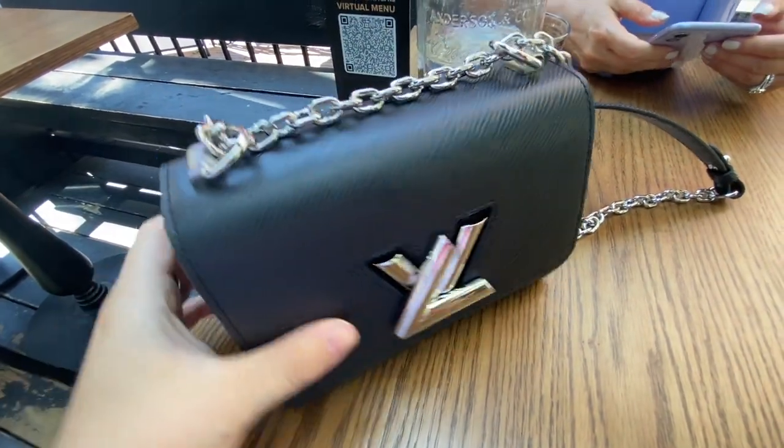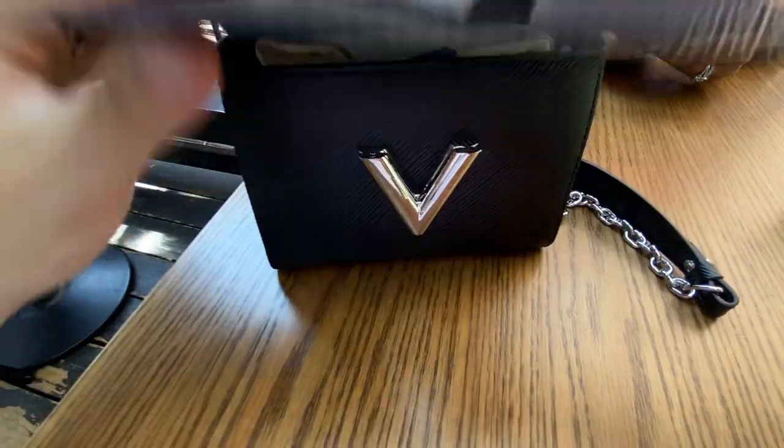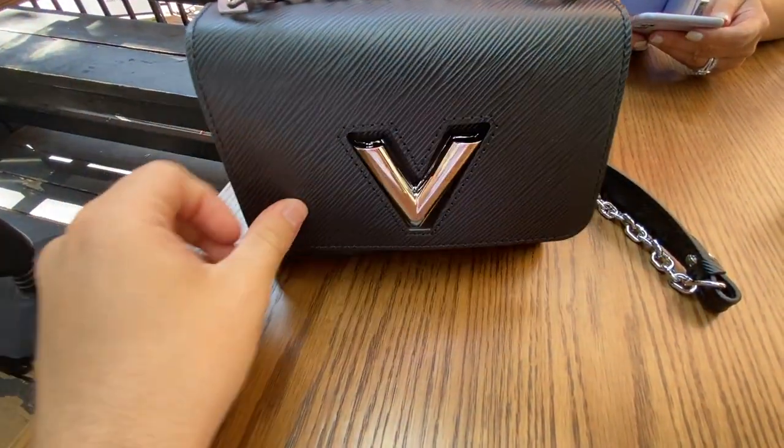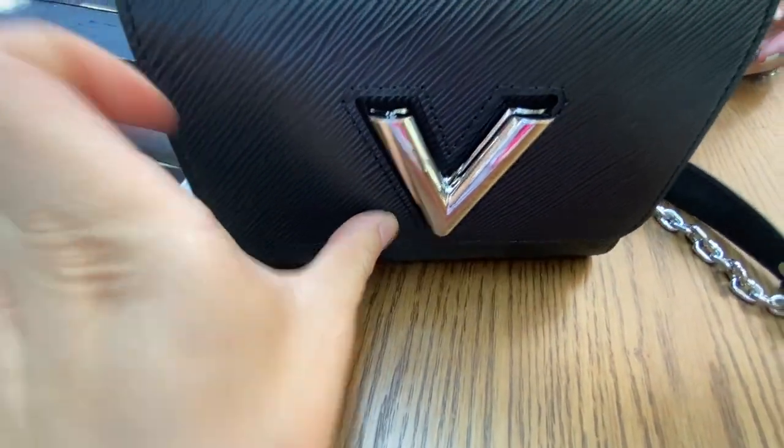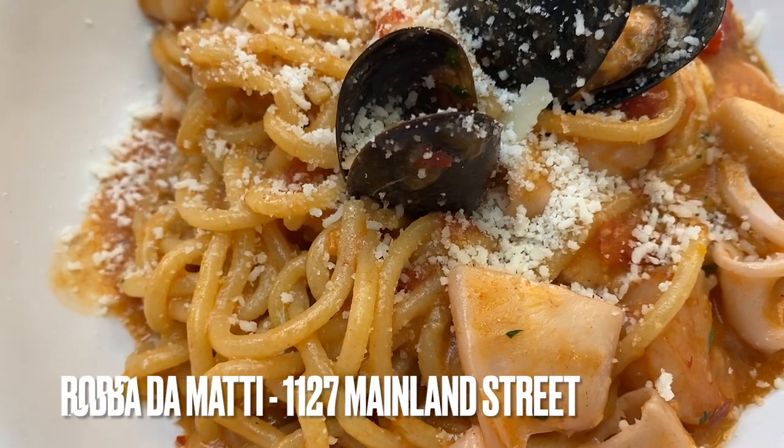Here we also have my mom's twist bag. I think it's so cute. I mean, I don't know if it's for me, but I definitely like it for her. And here we are at lunch at Ropa di Matti. It's a really nice Italian restaurant in Yaletown.